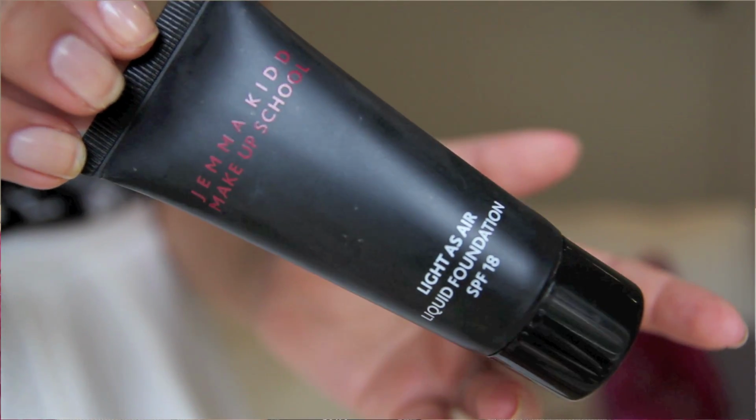The next one that I wanted to talk about is a bit more of a kind of traditional foundation formula. It's a very liquid foundation. It's Jemma Kids Lighters Air Liquid Foundation. As the name suggests, this is a very light foundation, but it's also a very kind of natural, dewy looking foundation. I don't want to overuse the word dewy in this video, but it leaves quite a nice kind of satin finish to the skin, very natural, medium coverage, a little bit buildable, definitely not high coverage. It's more of a kind of everyday foundation. You can definitely wear this for daytime, but also build it up a little bit and wear it for night too.